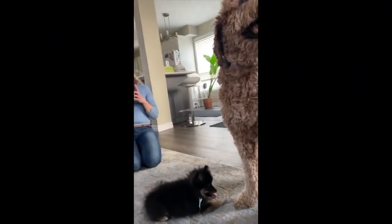Today also, Arthur met another dog for the very first time because up until this point he didn't have all his vaccinations, so he wasn't able to be around dogs. And now that he's fully vaccinated, he can go around other doggies. And I took him to my aunt's house to go play with their golden doodle, and at first Arthur was very cautious because he is so tiny and the other dog is so big.